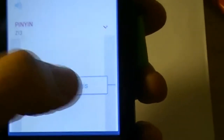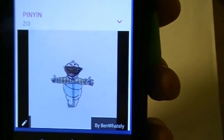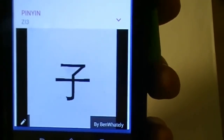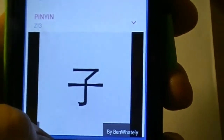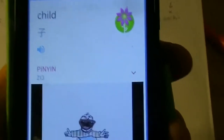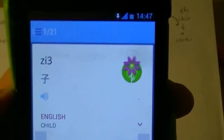Actually, have a look there again. Sometimes they have helpful little things to help you remember what that symbol means. So zi is showing me that it's a child. Okay, so this is really cool. The second part to the level is they help you remember the pinyin, because often I'll remember what that symbol equals, but I'll forget how to pronounce it.